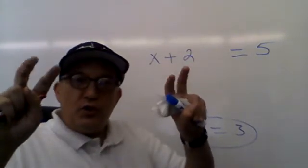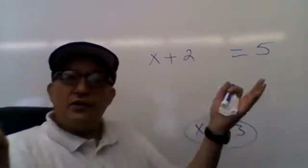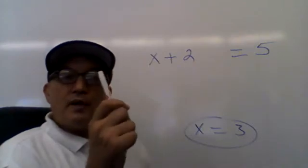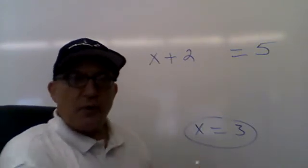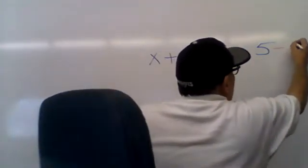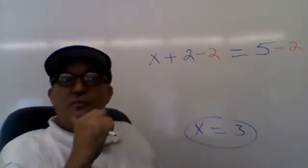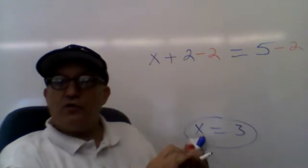We can do the same thing to each side. Earlier, when I had 12 equals 12 and I did the same thing to each side, I kind of chose numbers at random. But when you're solving an equation, you have to be strategic. So here's what I'm going to do. Minus 2 and minus 2. The first thing I want you to notice is I did the same thing to each side. I subtracted 2 from the left and I subtracted 2 from the right.